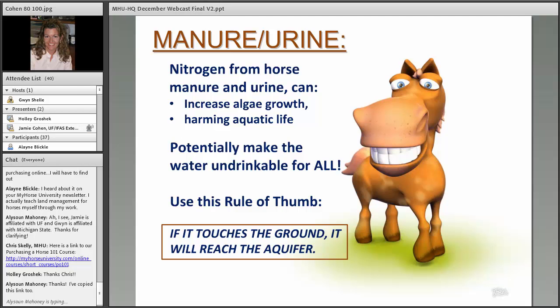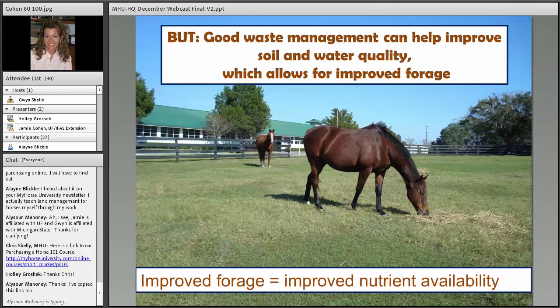So I like to use this, and especially in Florida, because I don't care how good the soils are, if you live in Florida, they're going to be sandy, and so if anything touches the ground, it's going to get to the aquifer. I don't care if it's 2 days, I don't care if it's 10 years, but eventually it's going to find its way down to the water.